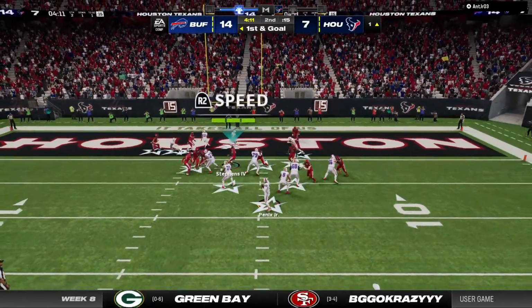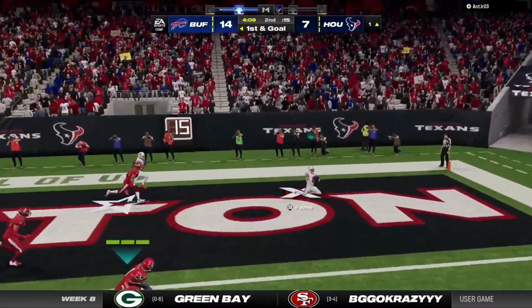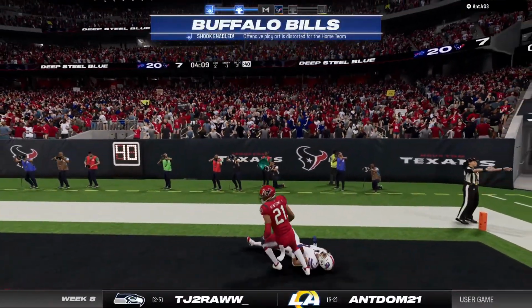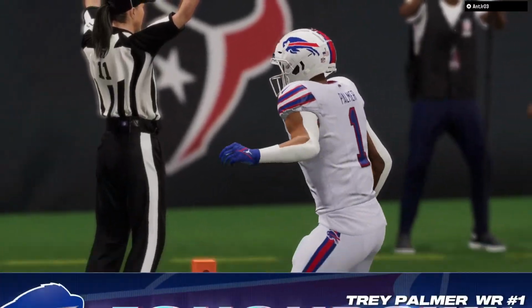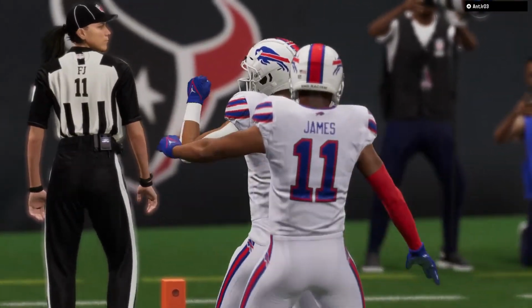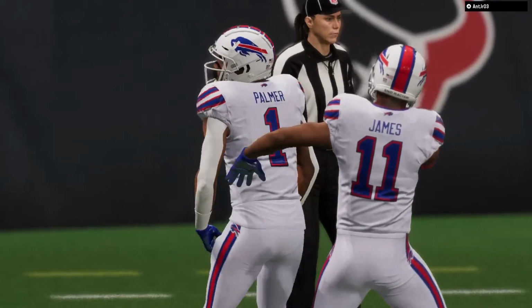Ready. They'll stick with the passing game as he looks to throw. And this is caught for a Bills touchdown. Trey Palmer from a yard out. And the Bills go up by 2 touchdowns.